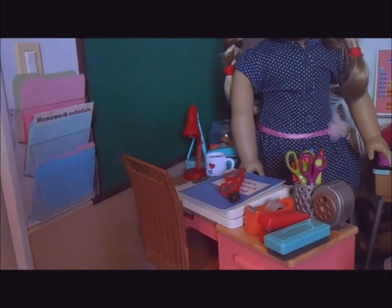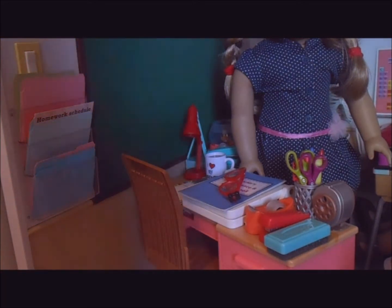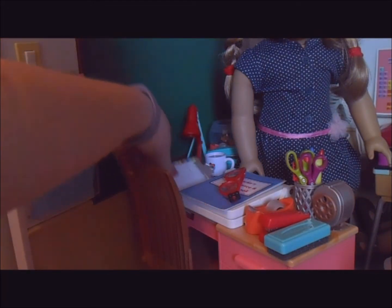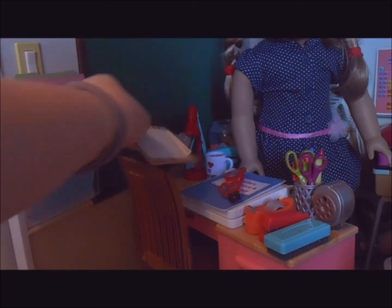On the teacher's desk, we have this little lamp, which when I went to elementary school, my teacher used to have this lamp, and it connected to a smart board, and they used to broadcast stuff, and so that's why I got this little lamp, because I pretend that there's a little smart board and stuff like that. And then we have the little clipboard with an attendance sheet on it.